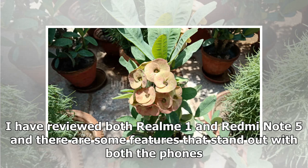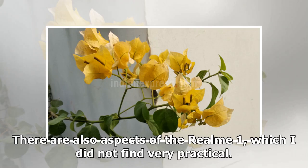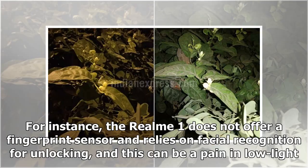I have reviewed both Realme 1 and Redmi Note 5 and there are some features that stand out with both the phones. There are also aspects of the Realme 1, which I did not find very practical. For instance, the Realme 1 does not offer a fingerprint sensor and relies on facial recognition for unlocking, and this can be a pain in low light.